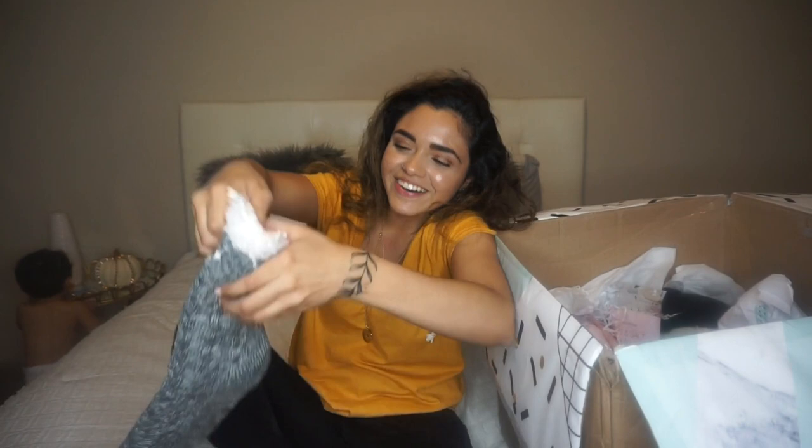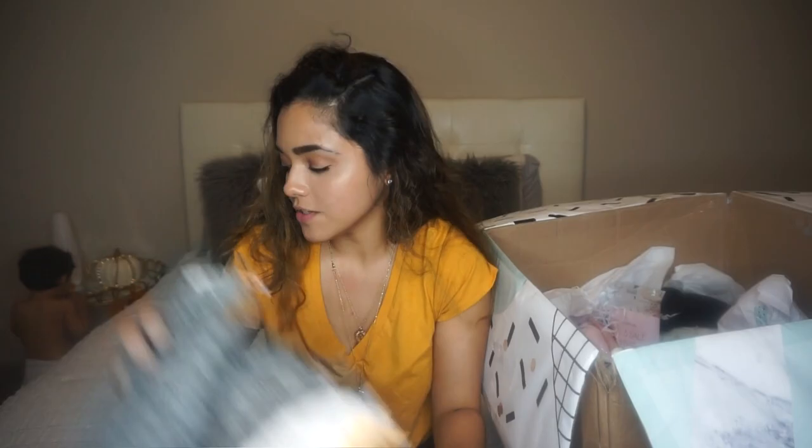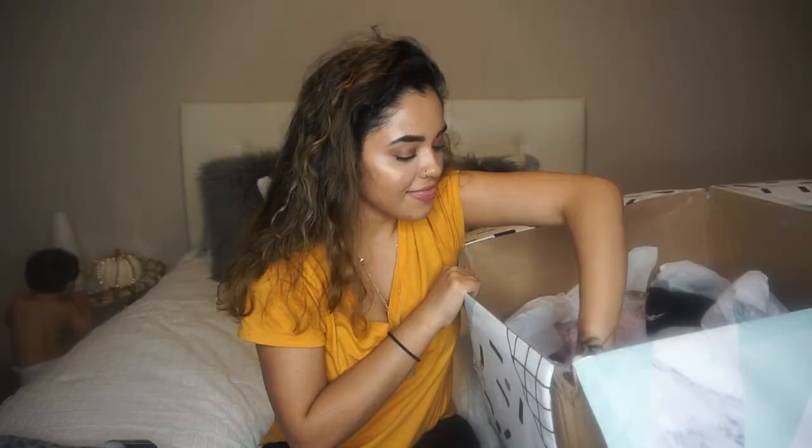Oh my god, hold on. These are the warmest socks. Thank you for this. It's been freezing cold over here where I live. Freezing for me, Florida cold, you know what I mean. I love socks. Next thing I see here is a little pouch, and it has things inside.